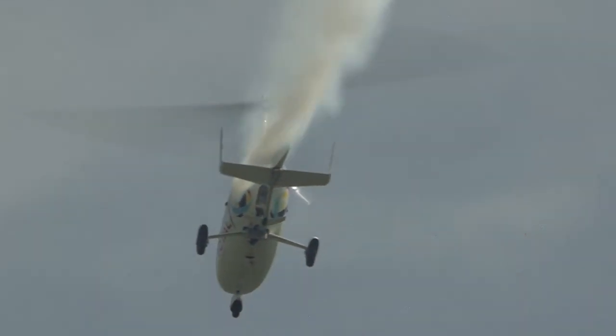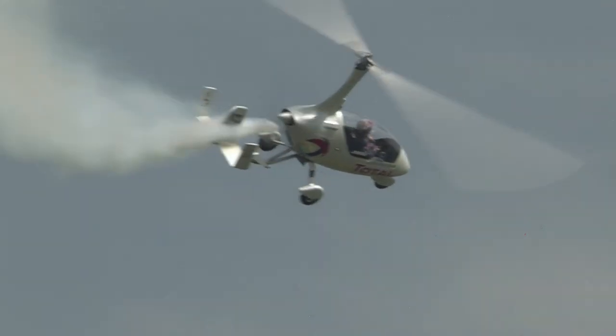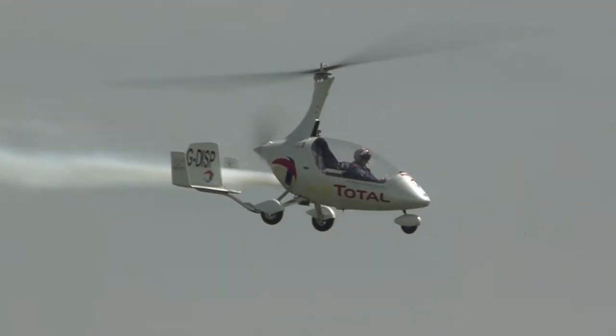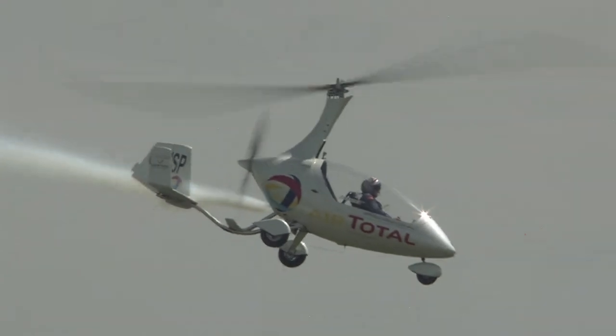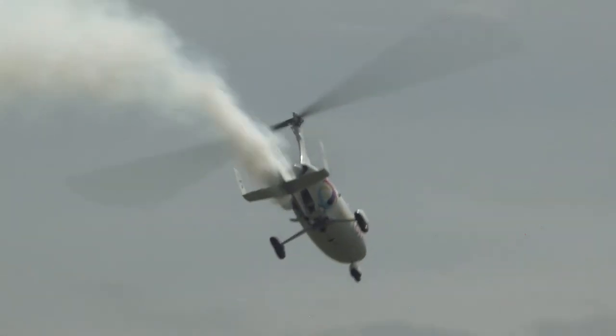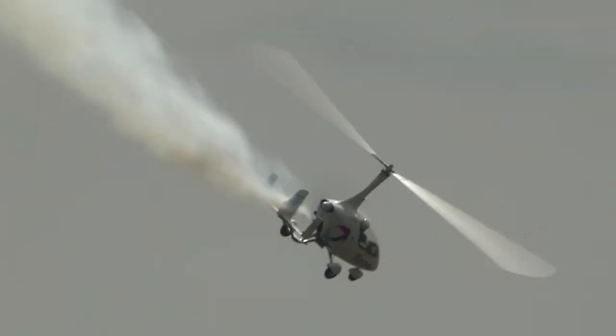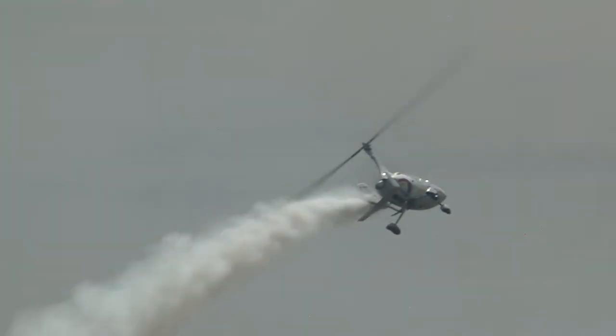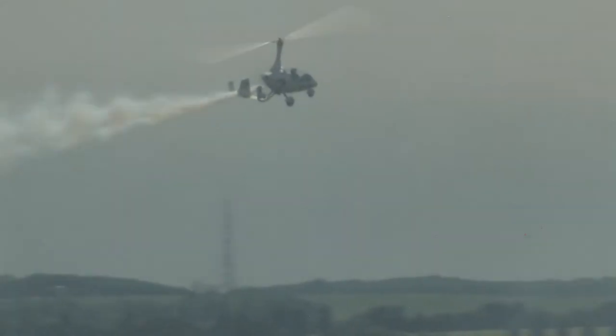Turning on the proverbial sixpence, cavorting around in front of us, what fun it looks, this Rotorsport Calidus, a tandem two-seater, designed in Germany. And it is a fun flying machine, but it's also a practical touring aircraft. Adjustable seats, a cabin heater, a good amount of space in the cockpit. You can really go places in one of these. No wonder more than 1,000 of them have been sold around the world.